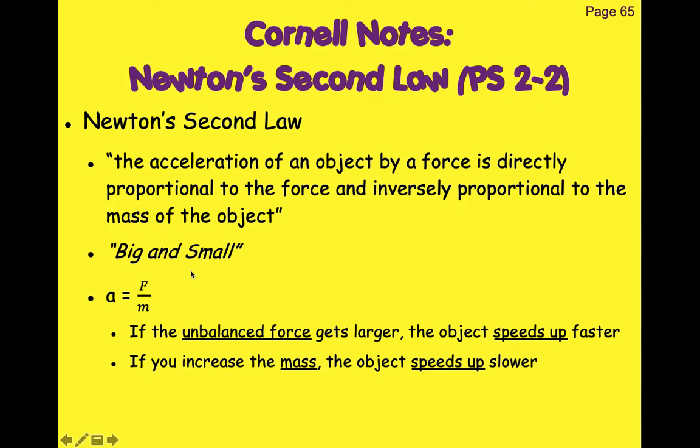Another way to think of this is big and small. If you have something that is really big, it either needs a lot of force to speed it up or it will be really slow to speed up. That makes a lot of sense. A train has a lot of mass, so you need a lot of force to speed it up. Whereas a skateboard doesn't have very much mass, so you can use a little bit of force to speed it up, or if you use a lot of force, it'll speed up really quickly. So once again, the force is important and the mass is important.